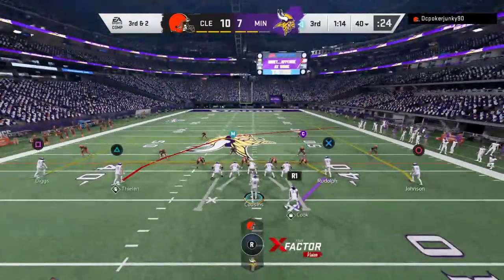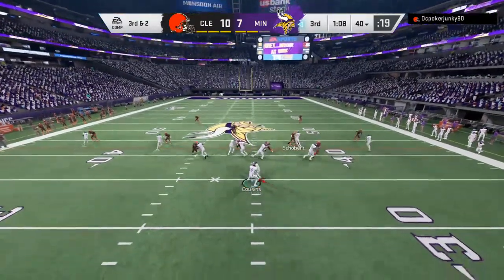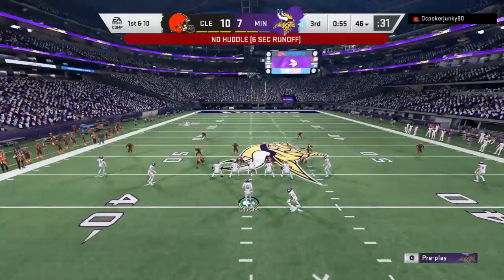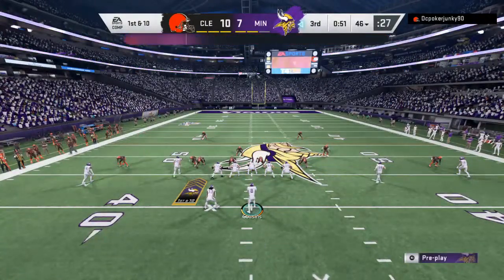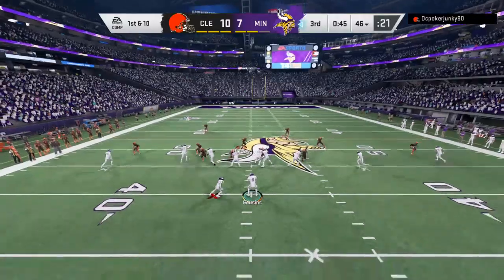And for the Browns, a nickel set here on third down. They'll run it. Here's Cook, and he brings this up to the 46. Good enough for the first. Give him 6 yards and the first down. Under a minute to go in this third quarter as they come up first and 10. First and 10 at the 46.